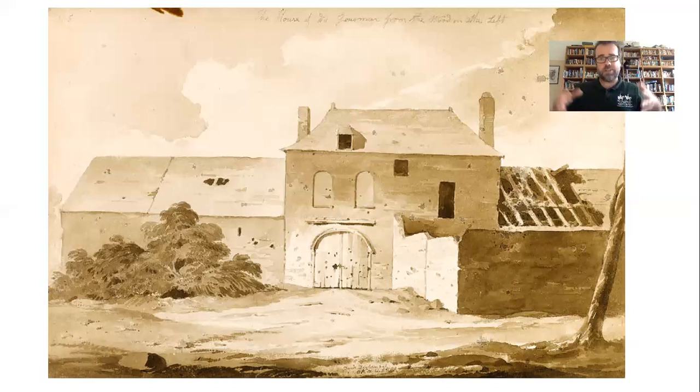There are two trackways through the wood, up those trackways, pushing it into a position where they could shoot straight ahead at that gate and the building above it. And we'll actually come back to cannon fire against the structures in my next talk. So we have two accounts of that gate being broken open. Clay says twice.